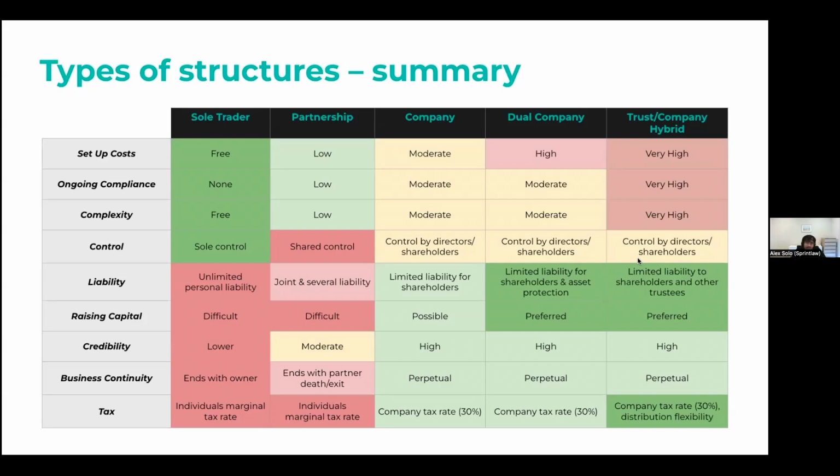And you can see in the middle that the single company and the dual company, if you just look at this picture and the factors that we've chosen, are the most common. They're a good balance of everything in terms of they're not that expensive, and they give you quite good protection in various areas.